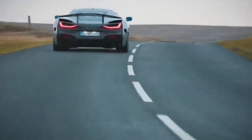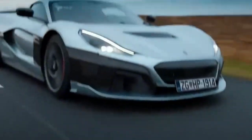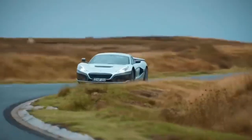And when you step on the gas, the Nevera is gonna blow your mind all over again. The instant torque from those electric motors is like nothing else on the road. It's the kind of acceleration that'll make you forget your own name. And with a battery that big, you know this thing is gonna keep on pushing long after most other cars have run out of juice.